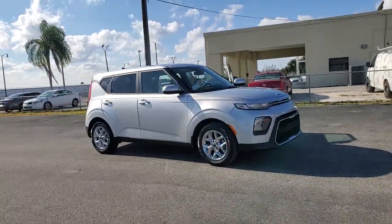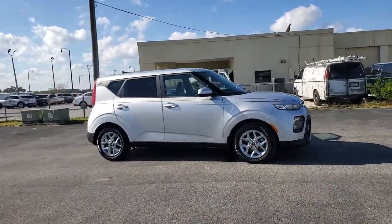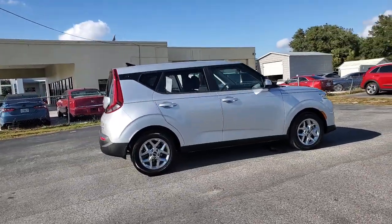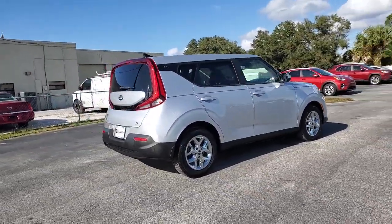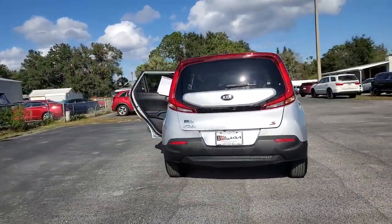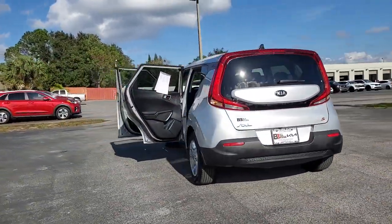You will be amazed by this 2020 Kia Soul. With less than 20,000 miles on the odometer, this vehicle stands out from the rest. Here's a versatile Kia Soul, the subcompact crossover that's funky, affordable, and loaded with talent.